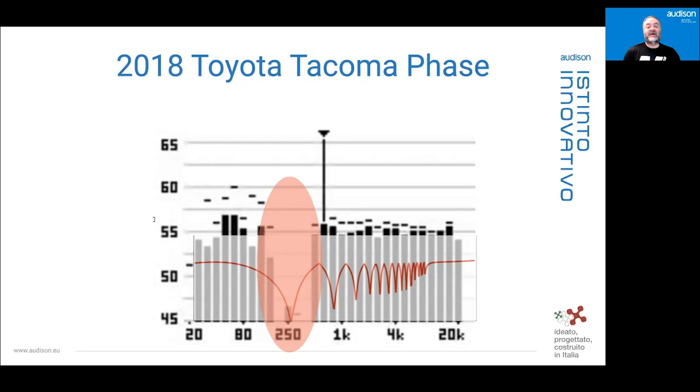So this isn't just happening in the Toyota Tacoma. We have had reports of similar results in the Camry and the RAV4. We've seen some Subarus, we've seen some Hyundais and some Kias. So this is pretty common, and we should be prepared for it.